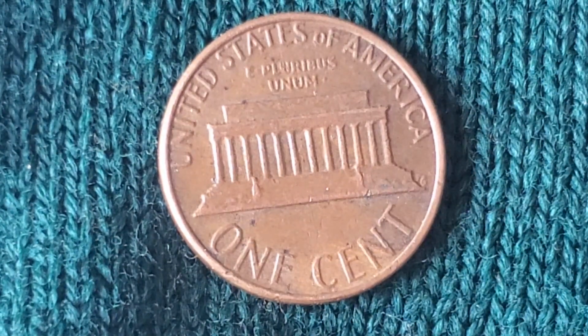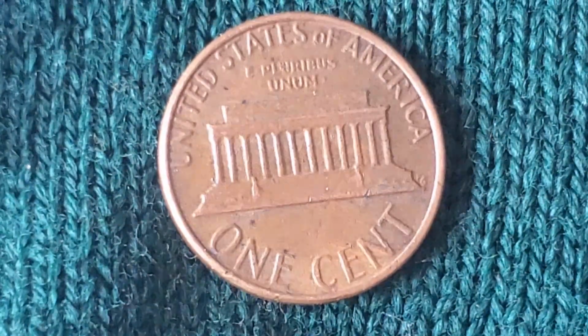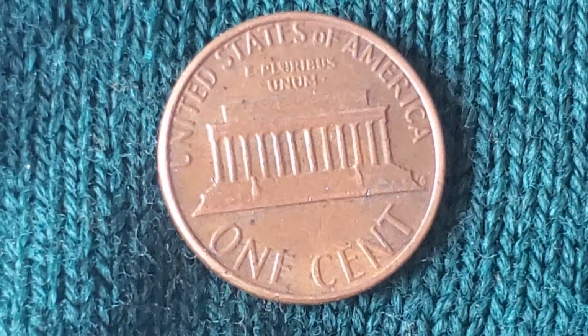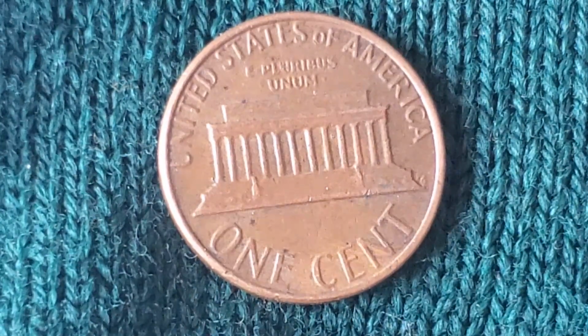Price fluctuations. Price fluctuations in the market can be influenced by various factors, including market demand, the discovery of new specimens, and the overall health of the numismatic market. Experts often weigh in on these trends, offering predictions and insights into future values.